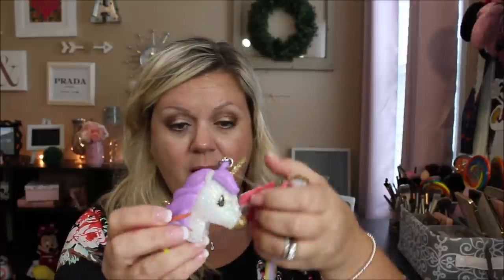All right, the next thing that I picked up. I don't know if you guys have followed me on Instagram or my Facebook page, but you know that right now unicorns are in, and I actually have a unicorn float that I absolutely love. When I was at Bath and Body Works, they have these cute little unicorn, what are these things called? What would you call these? These are pocket holders. Yeah, it says pocket box holders.